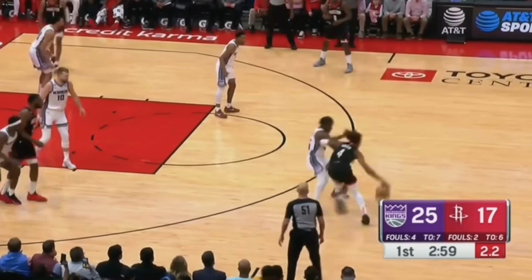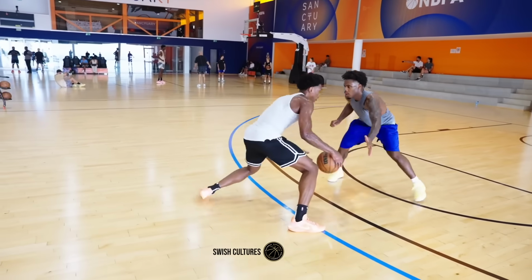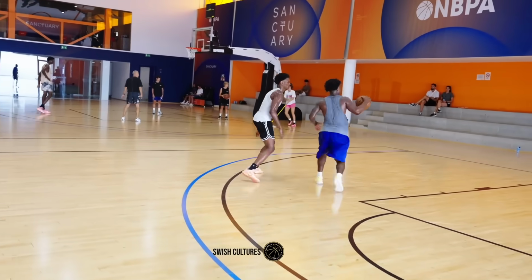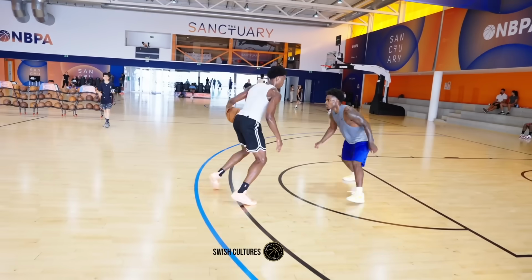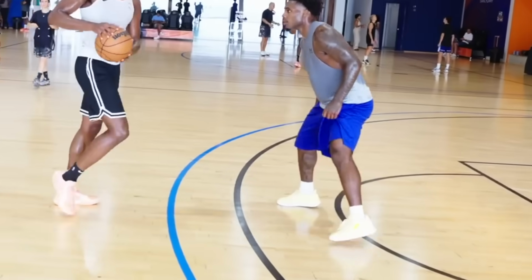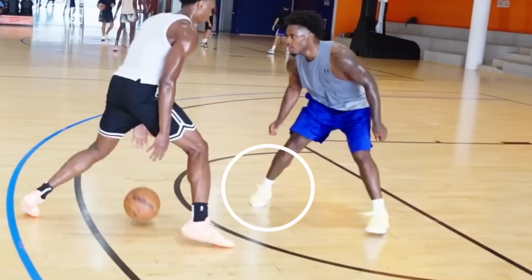That's what makes Mitchell truly special, and in his one-on-one workout with Amen Thompson, we get a rare close-up look at exactly how he does it. The first thing you should notice is he never drops his hips. He's constantly resetting into a square stance, ready to move in either direction.